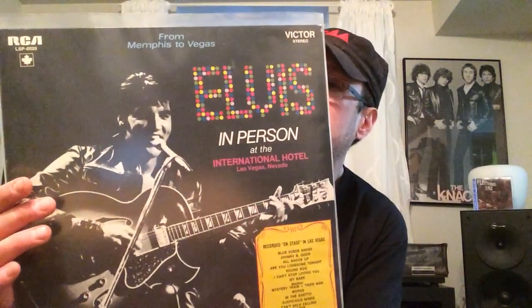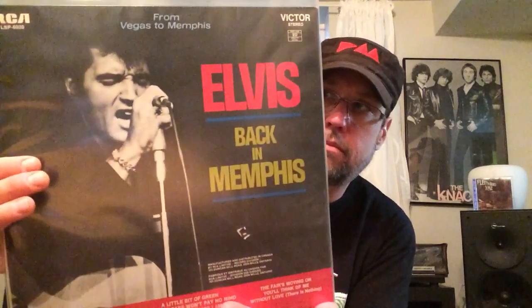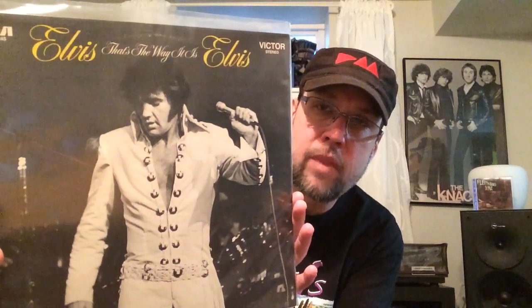Elvis double album. This is Elvis in person at the International Hotel, Las Vegas. And then the backside is Elvis back in Memphis. Continuing on with Elvis, this is the second one I found at a thrift store this year. This one is in nicer condition. This is the soundtrack to That's the Way It Is. So that's an upgrade copy.